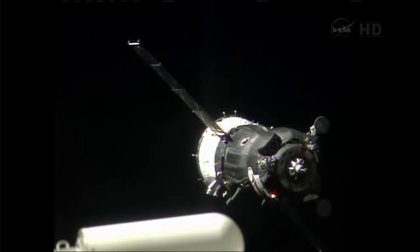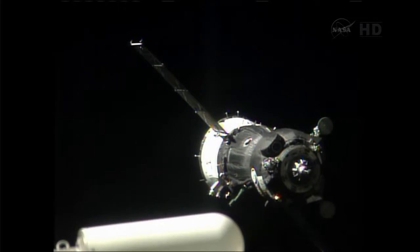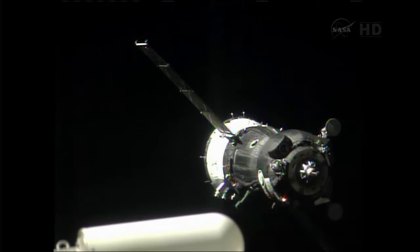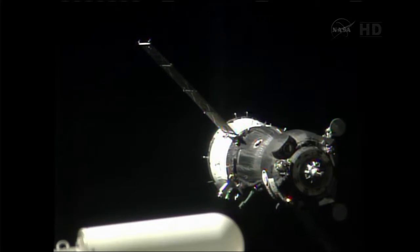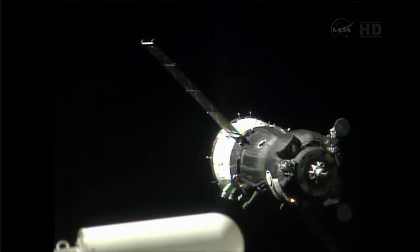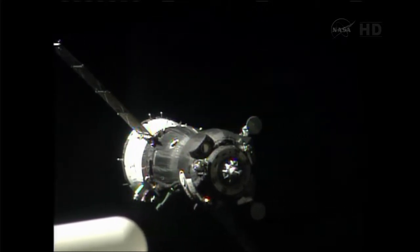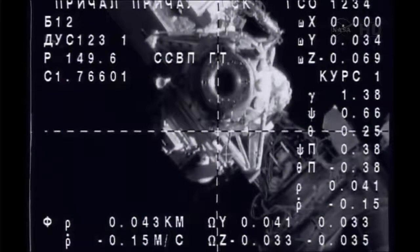Very small fluctuations, meaning target relative to the crosshair. Visiting vehicle officer reports that the Soyuz docking mechanism is now powered up and ready to make contact with the Rassvet docking port. Close, copy.